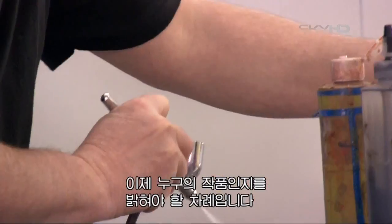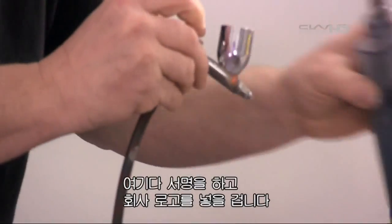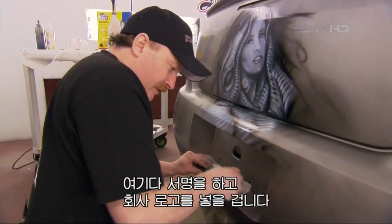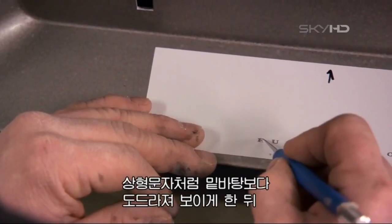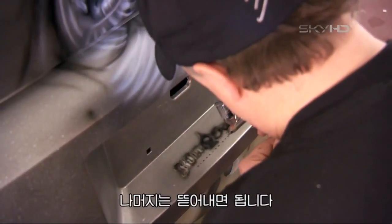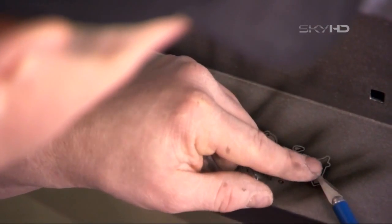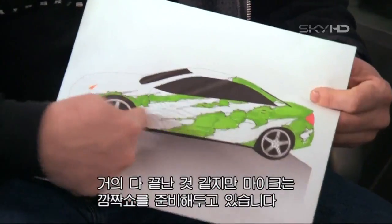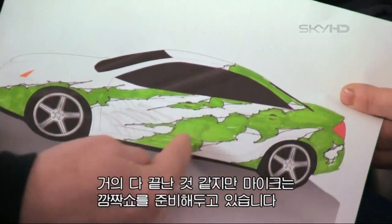Time to tell the world who did this. Got to sign this thing, so I'm gonna put the company logo right here. Make it look like it's embossed out of the base coat, just kind of like the hieroglyphic stuff. And then we'll do a little tearaway around it. The end seems near, but not for Mike. He still has a shock in store for the ride.